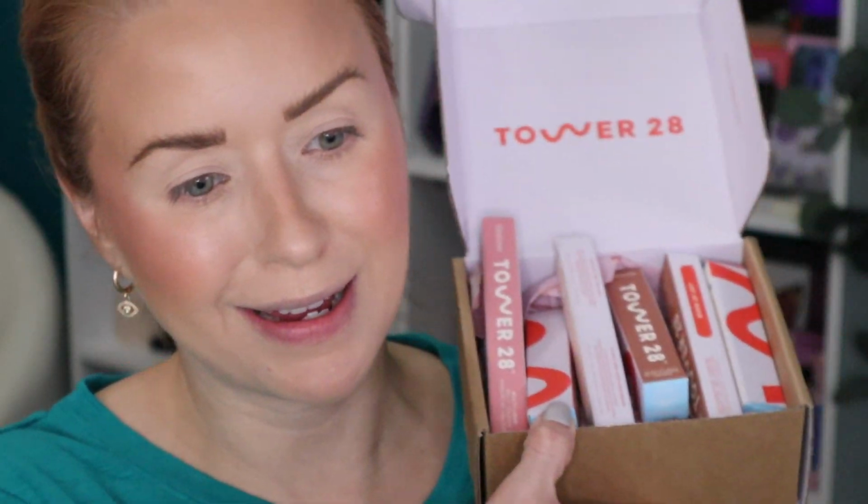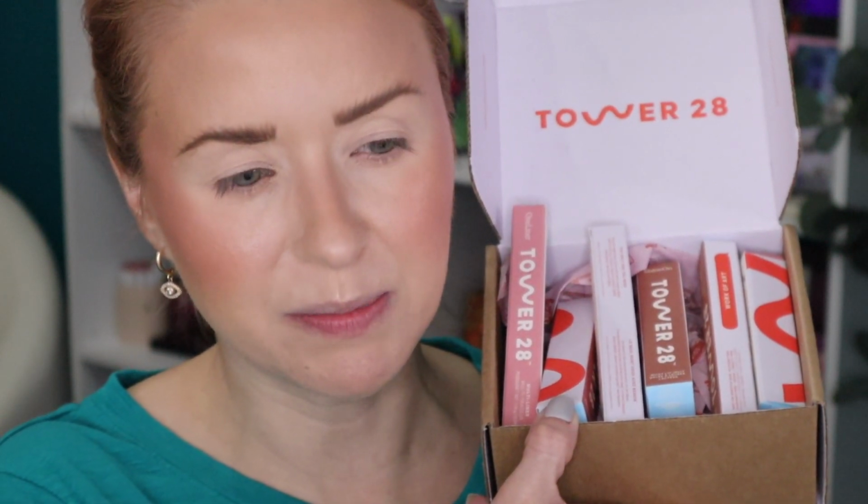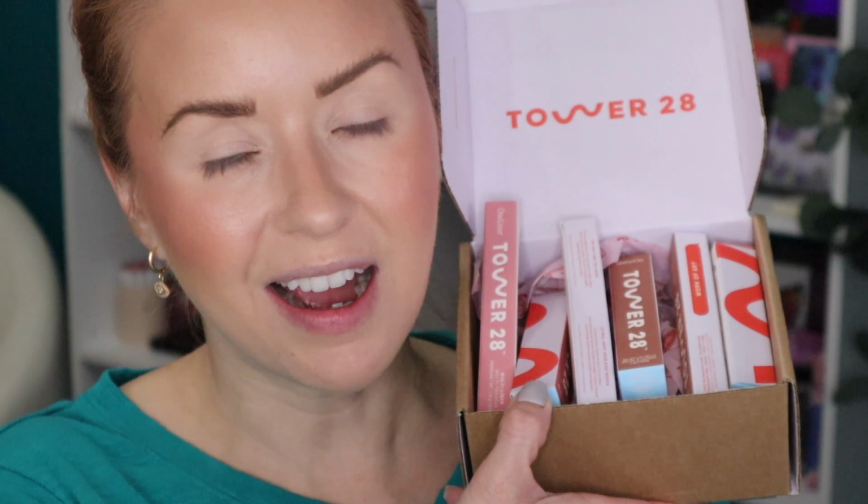Now let's throw on something for the lips. Tower 28 sent me this really cute little PR box. It was sometime this week, towards the beginning of the week. I have 3 lip liners and 3 of their lip glosses. I don't know what eye look I'm gonna do, but I'm gonna go with the pinky one. So this one right here is called Fill Me In. And I think it's a wooden lip liner. We'll check right now. Yep, wooden lip liner.